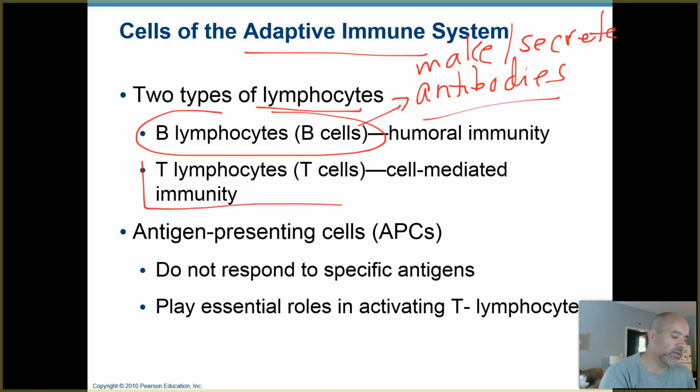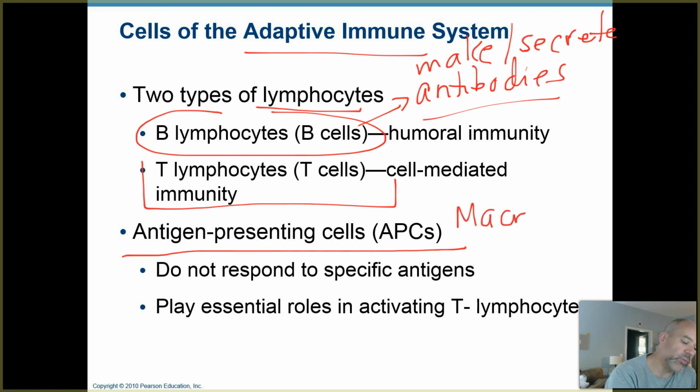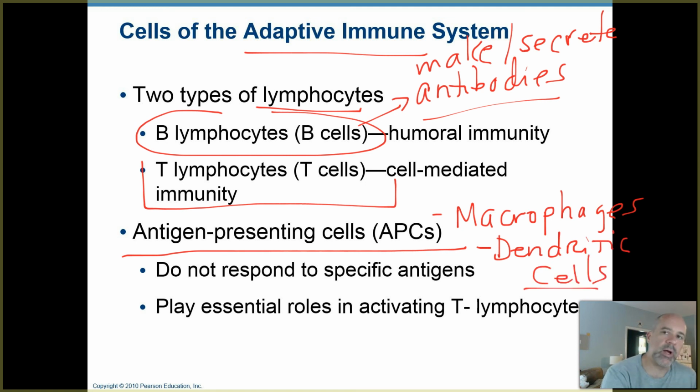You've already heard that before when we went over blood typing. And then you have your T lymphocytes, or your T cells, and these are cellular warriors that are generated in response to particular antigens that are located on foreign substances. Then you also have cells that are called antigen presenting cells, and these include your macrophages. So your macrophages, we heard about them over with your innate immunity. But they also play a role in stimulating this branch of your immune system, getting it ramped up.